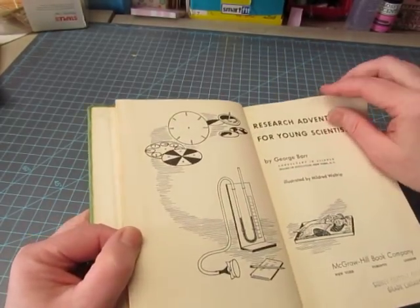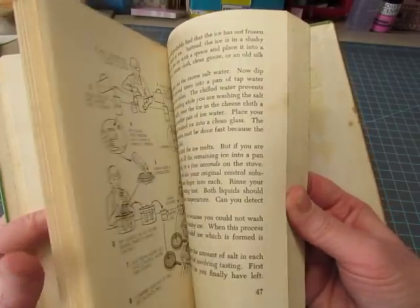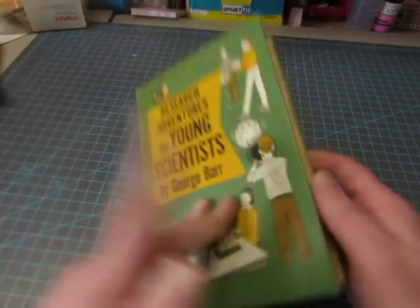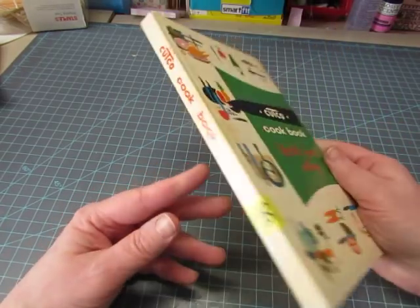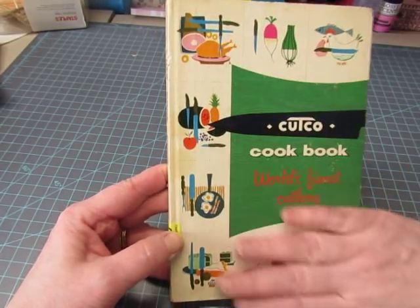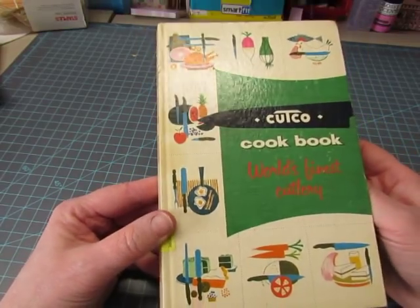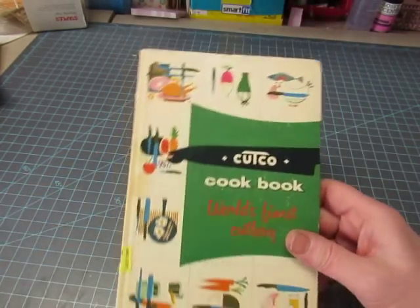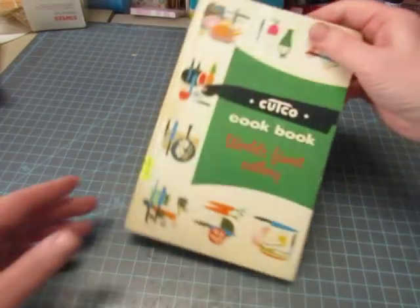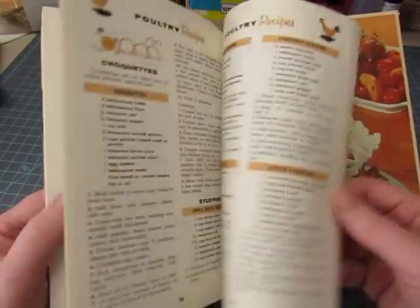It's 1964. But again, the illustrations were cool, so these will be fun pages in journals. This was also at the Salvation Army, 99 cents, Cutco cookbook, World's Finest Cutlery. I love that picture. This is going to be a junk journal, and I think of Gina from the Rebookery. I think this is going to be one of her style cookbooks. Even though it's a little smaller than what she normally does, it's still going to be a great little book. It's about 5.5 by 8.5. I love this book. Great illustrations.